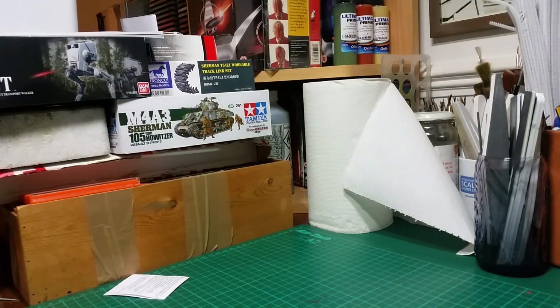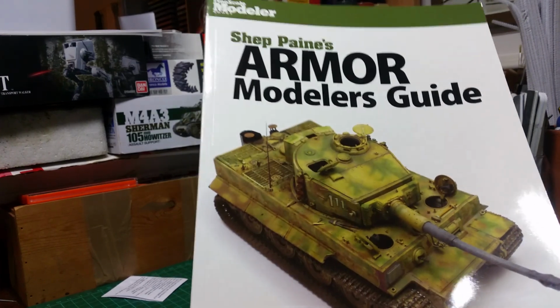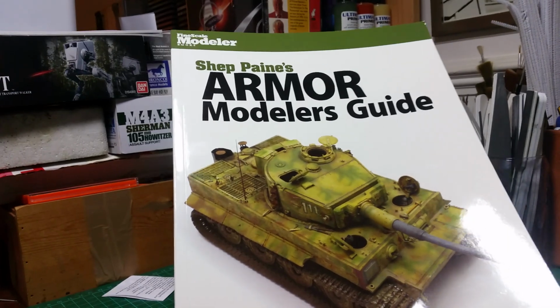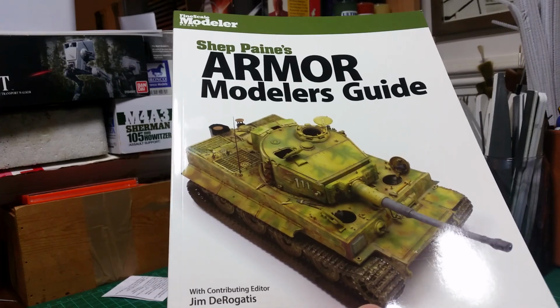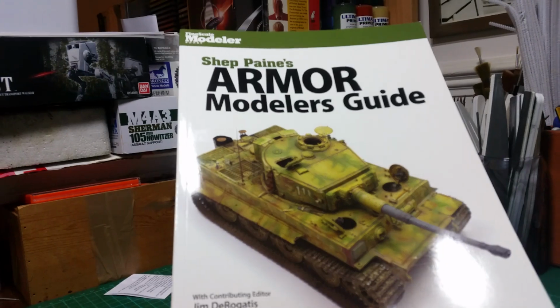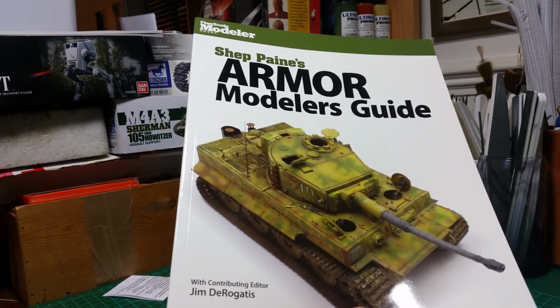Next one I managed to get, as regards acquisitions, was a couple of books. One I know Mike Cohen's already done a build from, and he's done a review of it: Shep Paine's Armoured Modeller's Guide. I'll tell you what, guys, get hold of one, because this is a must-have within your library for reference. It's got all the old techniques that Shep used, along with some other builders, and at some stage I might do my interpretation of this book review as well. If you haven't seen it, check out Mike Cohen's review on Cohen C's channel.